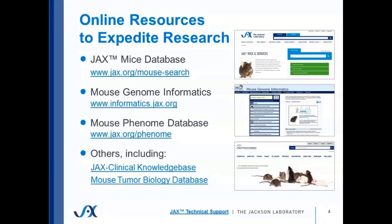Next, we have the Mouse Genome Informatics database. And this is a great resource that includes information not only about mice from Jax, but also mice from other repositories and other investigators. I like to think of this database as a one-stop shop for all things mouse genetics. It's a really useful way to search for strains that carry a particular allele, and if they are available through any public repository, Jax or otherwise, you can link out to those resources on the allele detail pages.